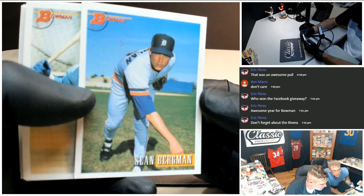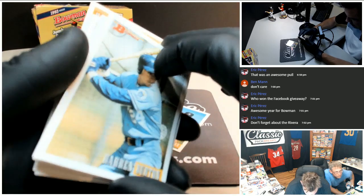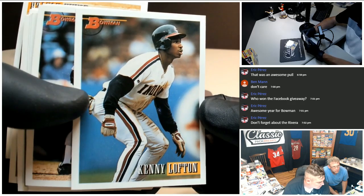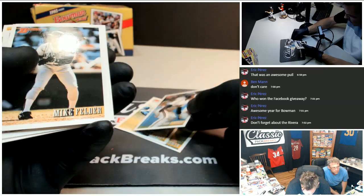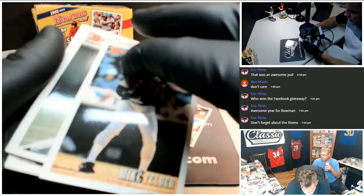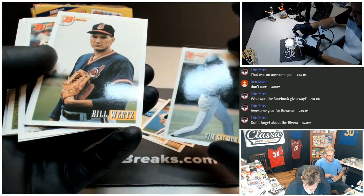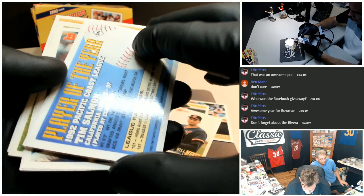Sean Bergman. Darren Burton. Kenny Lofton. They're a little sticky. It doesn't look like up here that they're damaging the next card, though, so that's cool. Right, that's what I'm looking at. Mike Fielder. Rivera is 92, Eric. Yeah, Mo is 92. I remember Tim Salmon. Bill Wirtz. Player of the year.